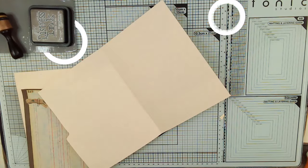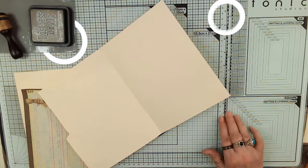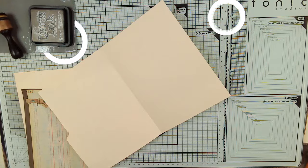What did I just, oh, I put it back. I was going to say, what did I just do with my template? I thought it was a goner.